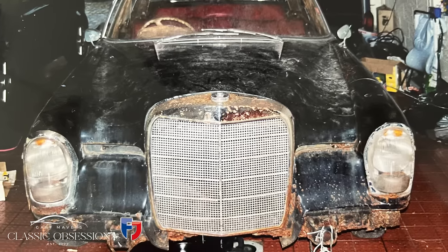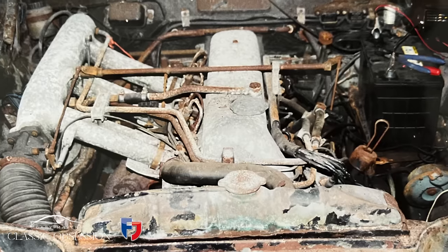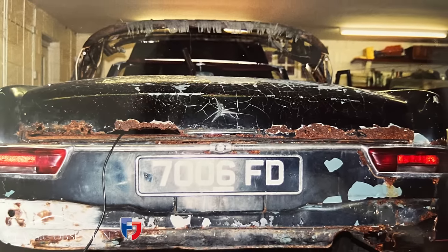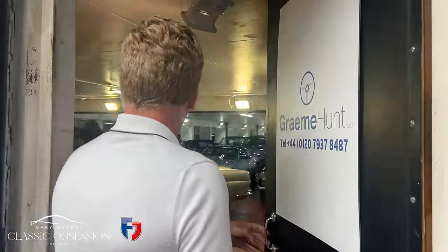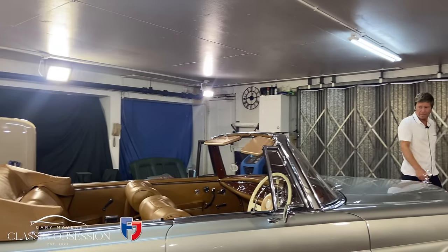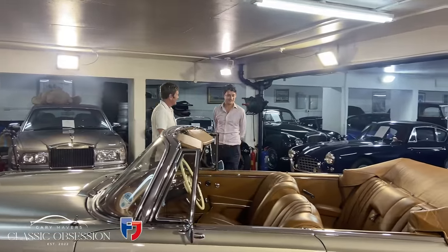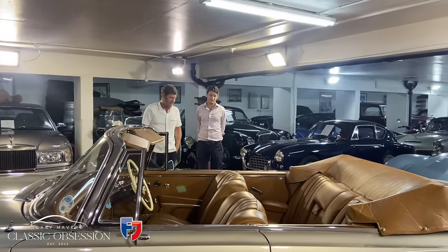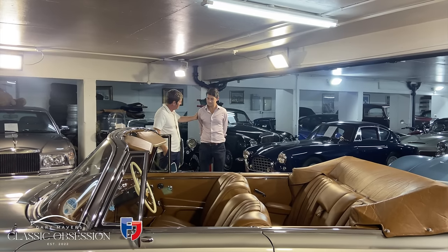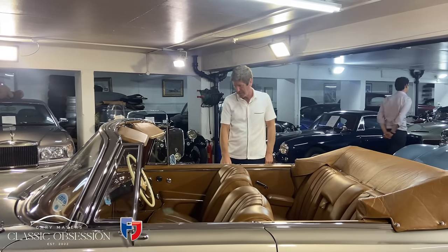Who could be so crazy as to try and restore a car as rusty and as rotted as this? You've either got to be crazy or brave, or both. Well, I did. And I've often wondered about the car's whereabouts since I sold it 10 years ago. So, I tracked the car down to Graham Hunt's classic dealership in London, where the car is now currently up for sale. Very kindly, his son Will has allowed me to come and visit to see how the car and its restoration has stood the test of time, 12 years on.